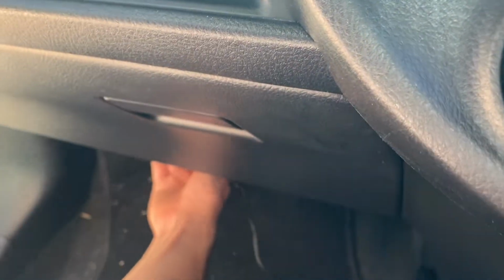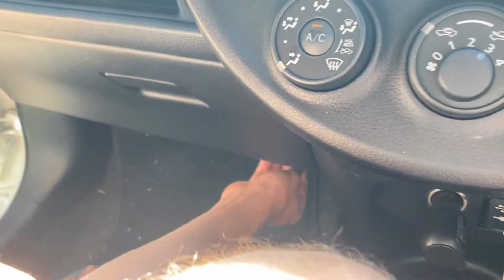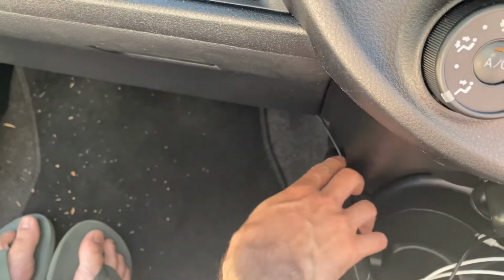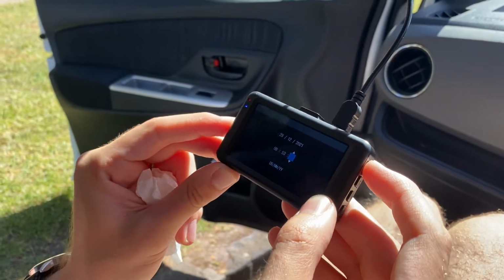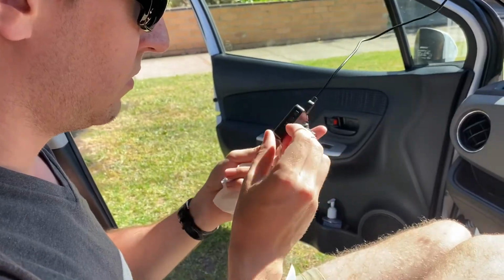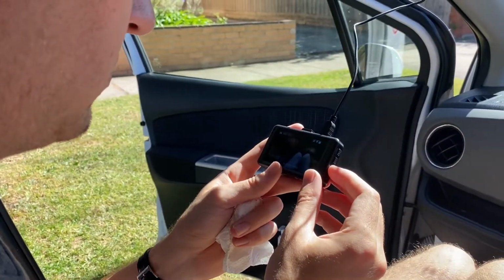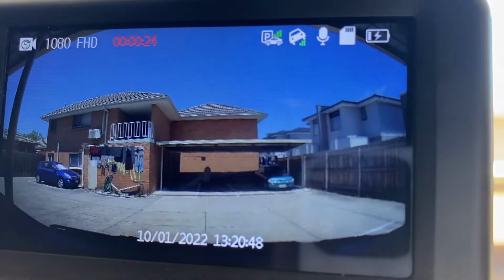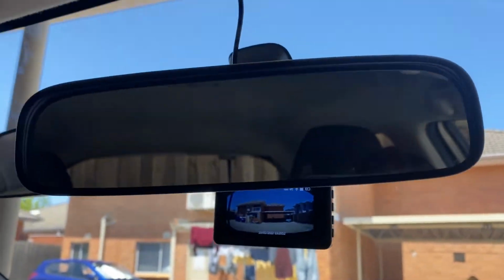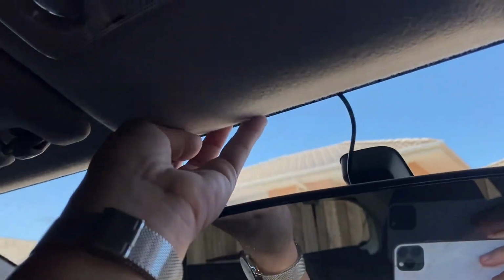Next, we hid the wire behind the glove box and tucked it right in there. James then set up the dashcam settings, which include the time, date, and my plate number and everything. And so, off we go! This is now the final look. This is where all the wires go through, and you can't even see it. How amazing is that?